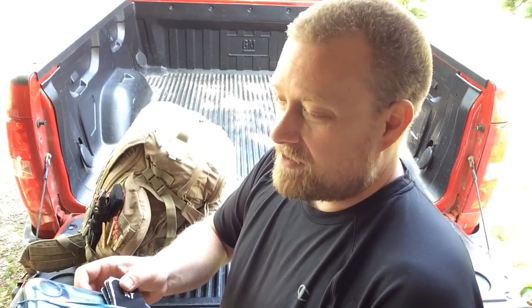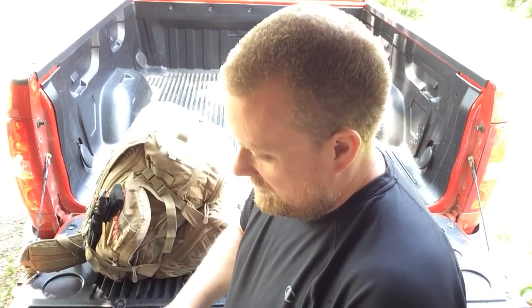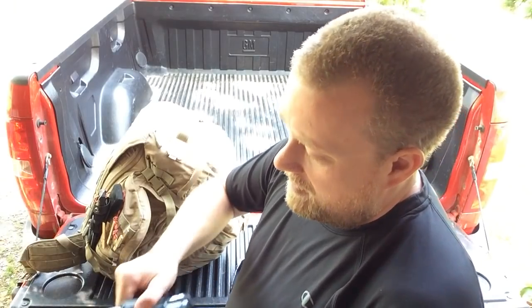You can cut a little piece of this off and you can cover a blister up, and it's going to give you a little bit of protection. I'm actually going to open this up here and kind of explain a few of the things that I got in here. Some of the things are self-explanatory, and some of them are not.